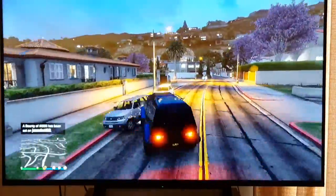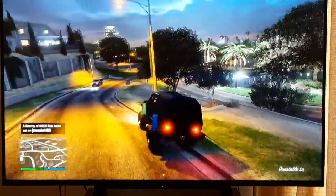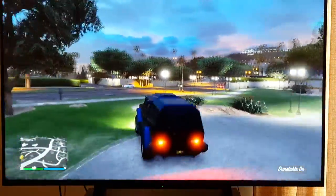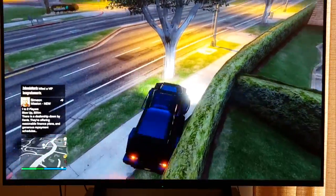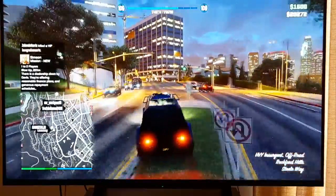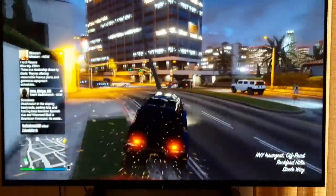This is the Insurgent. It's really heavy and it's really slow, but it's really strong. We're just crashing into cars to show you how strong it is. Look at that blow up. Okay, let's move on to the next car. Let's just go back to our garage.